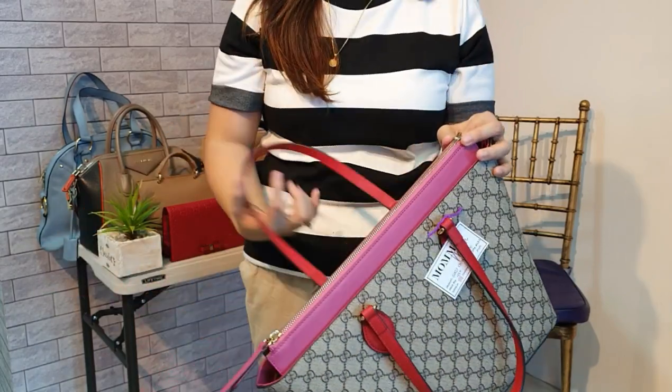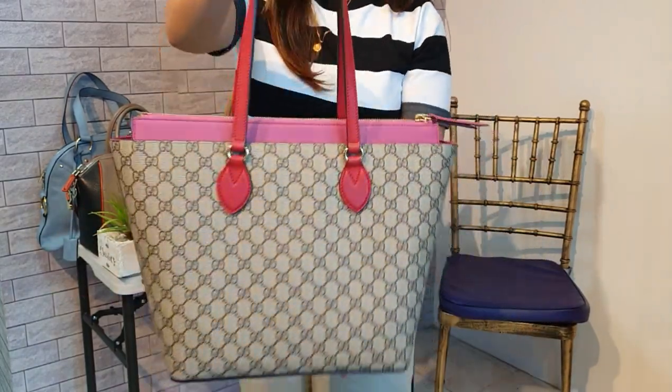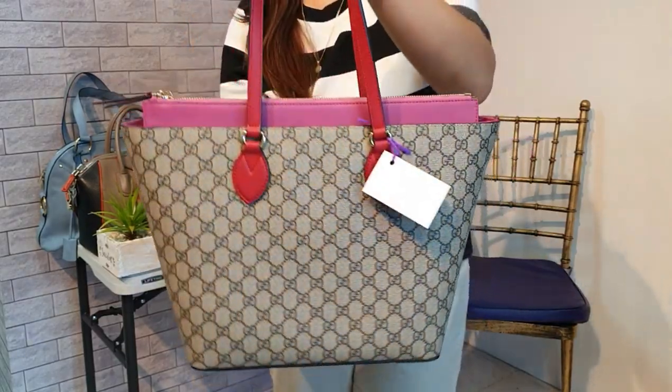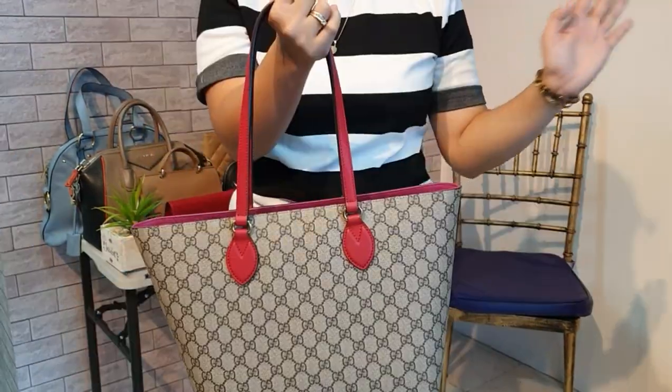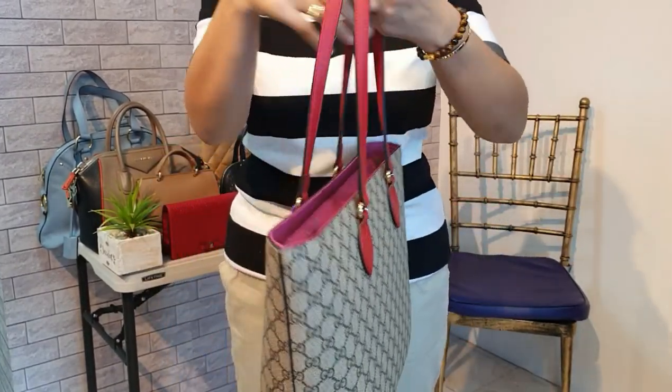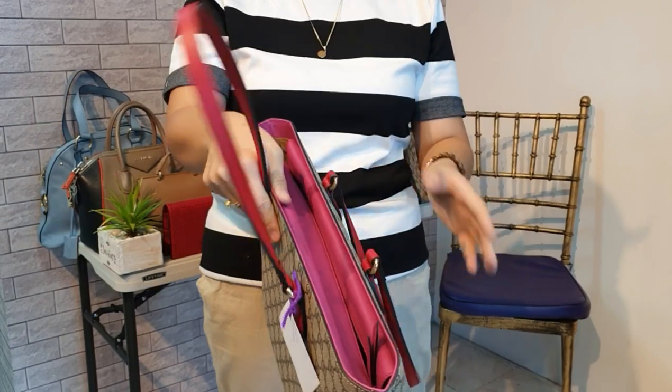Sa mga concern sa kanilang mga gamit. Okay? It comes with the dust bag and the cards. 43K. Alright? Mga momshies, my husband just discovered there's another way to use this bag daw. Mas marunong pa siya sa akin.